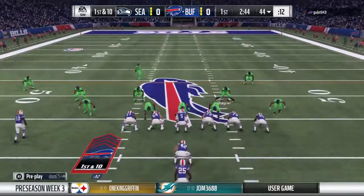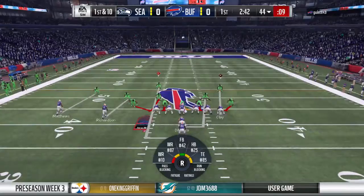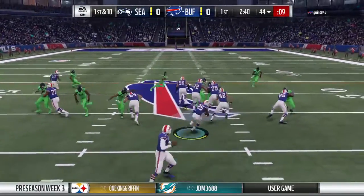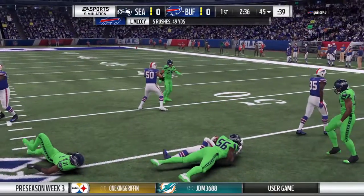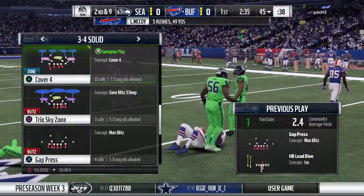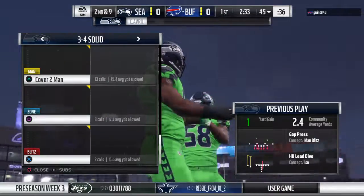It appears that he's been waiting all day long to get out here and take off. And they'll keep it on the ground with McCoy, and he'll take this one up close to about the 45. Just a yard on the pickup there, and it'll bring up a 2nd and 9.